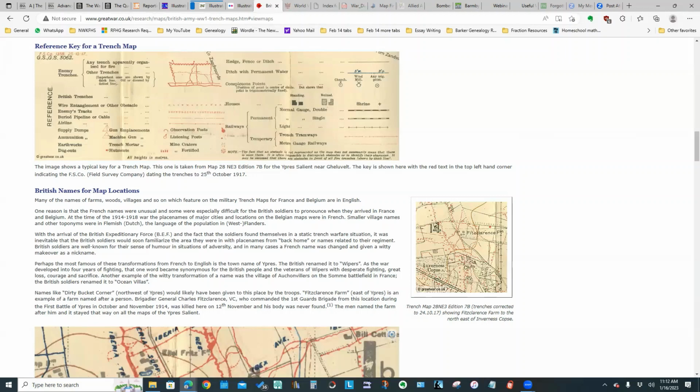So it explained a lot when I started looking through my grandfather's war diary and was trying to fit the place names that he was recording to real places. And let's just say there were a couple of them where, even being a bit generous with the spelling, I couldn't figure out what the place was. And when I read this little explanation, it explained why some of the names that he kept referring to didn't seem to match up with anything I could find on the map. So I thought that was an interesting explanation. As I said, I found this page really helpful.